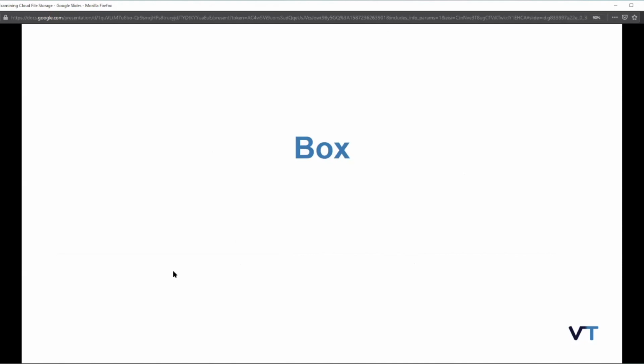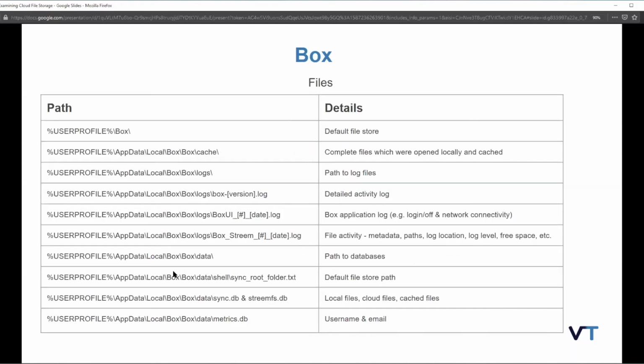So let's take a look at Box. Box actually has a ton of interesting stuff in there. This is probably one of the more fun ones I had to investigate. OneDrive was pretty interesting too, but Box has a lot of cool stuff, and their logging was done well. They separated things out, like the user interface and the application from the actual user activity, so that it wasn't all combined in one log file.